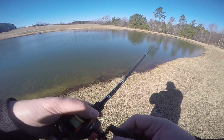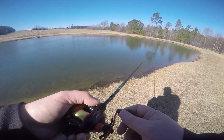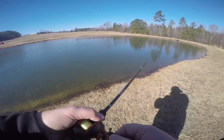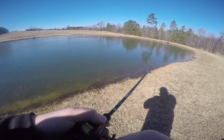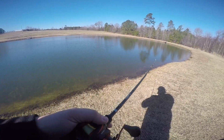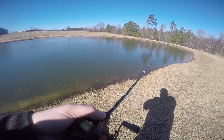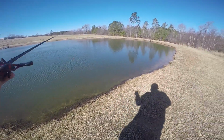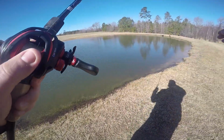The rod is very light. I like the color. I like that it's black. Some of the other rods that 13 has are very bright.